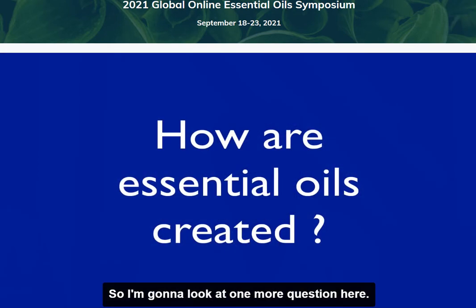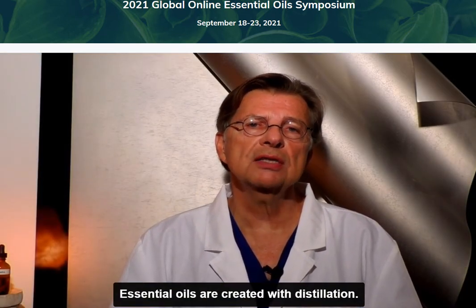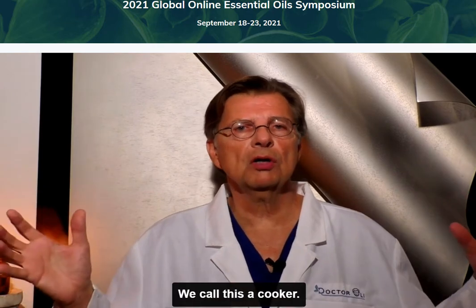So I'm going to look at one more question here. How are essential oils created? Well, there are different ways in which we create essential oils. Essential oils are created with distillation. So what do you do? You cut the plants when they're ready to be cut. You put them in a big cooker. We call this a cooker.